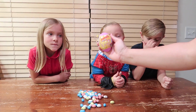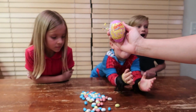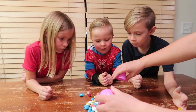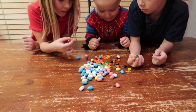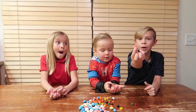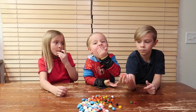Okay, the next one we're going to try are Starburst jelly beans. Oh, yeah. These are one of my favorites. Green. Okay, let's take a close look at these. Red. Looking colorfully delicious. Okay, what color do you guys have? Show me. Pink. Red. Okay, here we go. One, two, three.